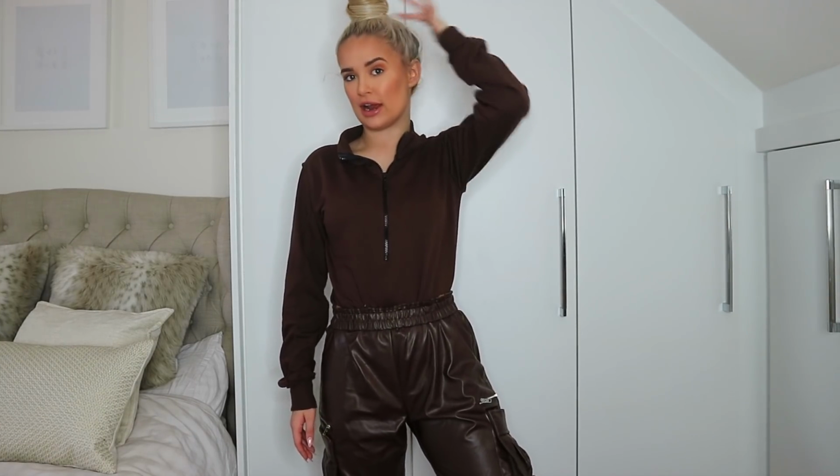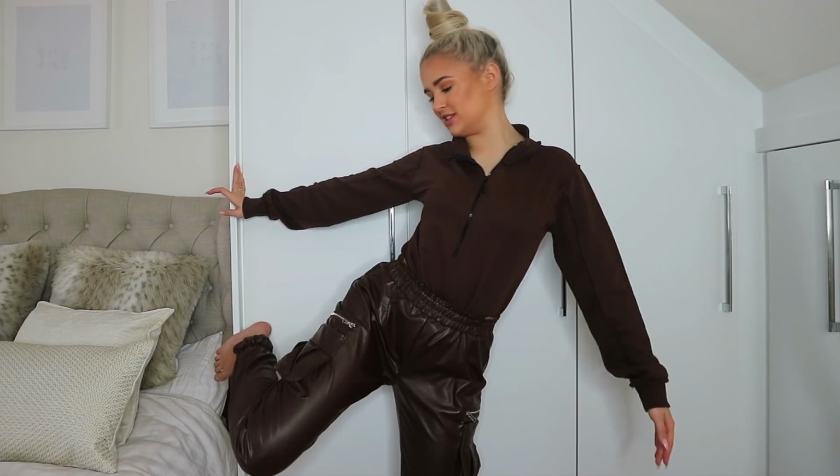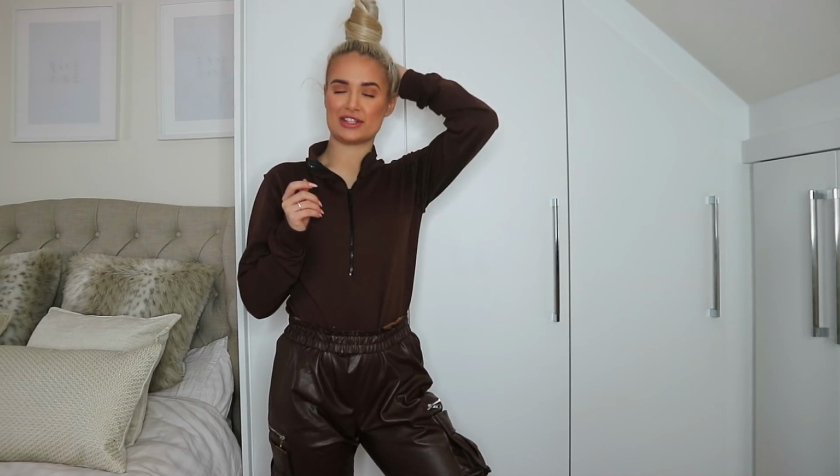The trousers aren't so much that flattering, just because they are quite baggy, and they're not making my legs look overly slim, so that's the only criticism. I think it's more just because the pockets at the side stick out a little bit, but it is quite tight around the waist, so it does cinch you back in. But as for the bodysuit, I definitely have grown to love this a little bit more. I actually did get an Instagram picture in this yesterday, which I'll insert here for you to see.